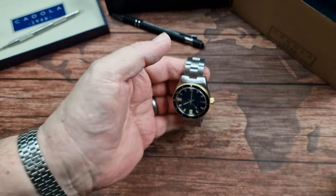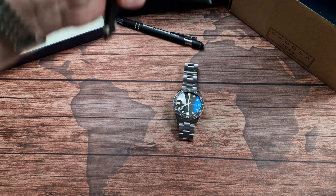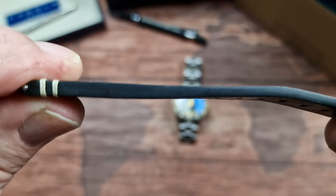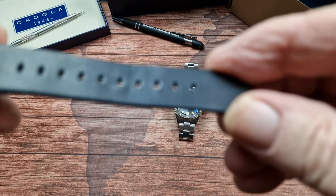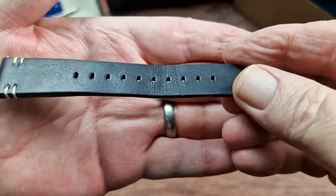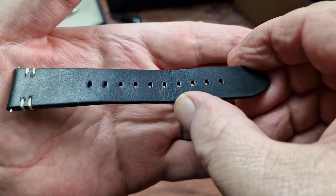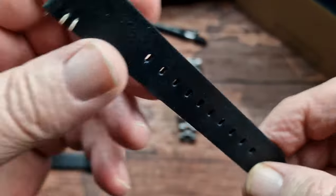We'll have a quick look at this leather strap that comes with it, which is over in the box, if I can reach. Here we go. Pretty standard, nice chunky, thick leather strap there. And as you can see, I have worn this on the strap as well. And that is the hole that I'm at there. And I am a 7 3/4 inch wrist, so that's pretty easily going to go up to 8, 8.5. So it's a nice long piece.